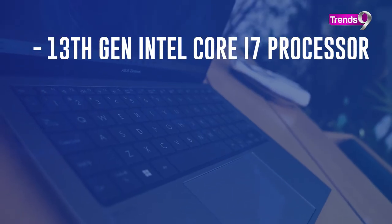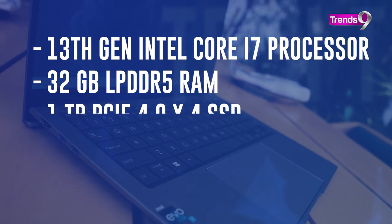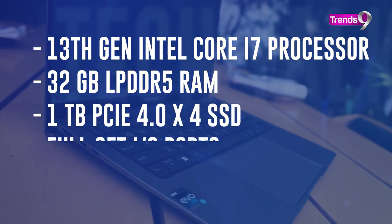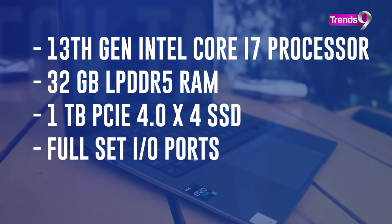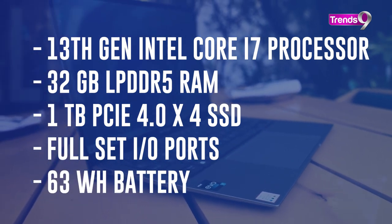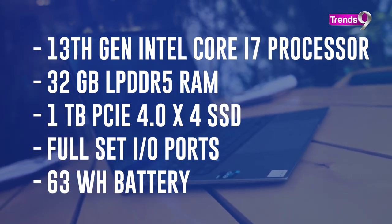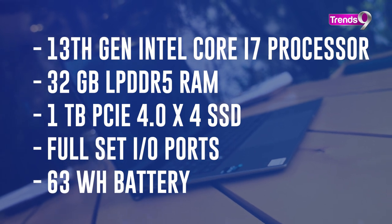Talking about other specs, the Zenbook is powered by 13th generation Intel i7 processor with 32GB of LPDDR5 RAM and a 1TB PCIe 4.0 x4 SSD. There is also a full set of I/O ports for on-the-go connections and a long-lasting 63Wh battery.